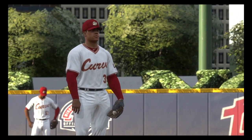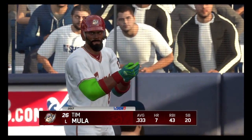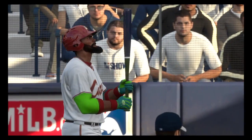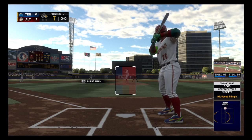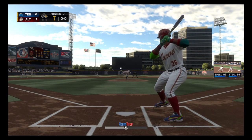Digging in now, batting third, shortstop Tim Money, looking for better results than last night when he went 0 for 4 in that one. Here comes the first pitch.